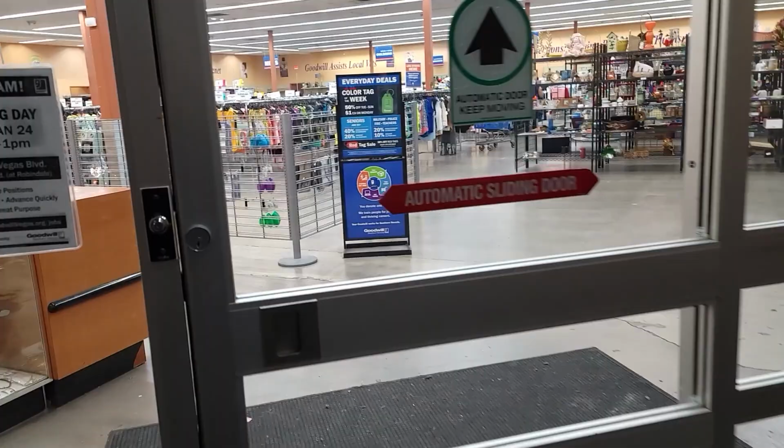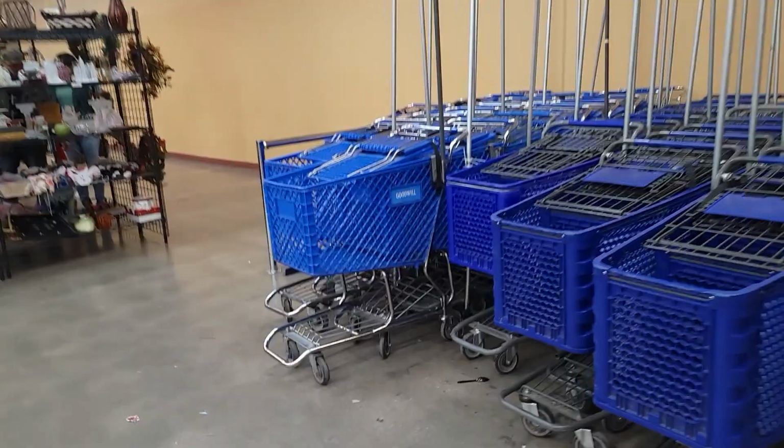All right. Open, open, open. Ooh, two open, open, opens. And we're going to go pick out our lucky cart. I see one that's calling to me. This one says lucky, lucky, lucky tonight. Let's go.